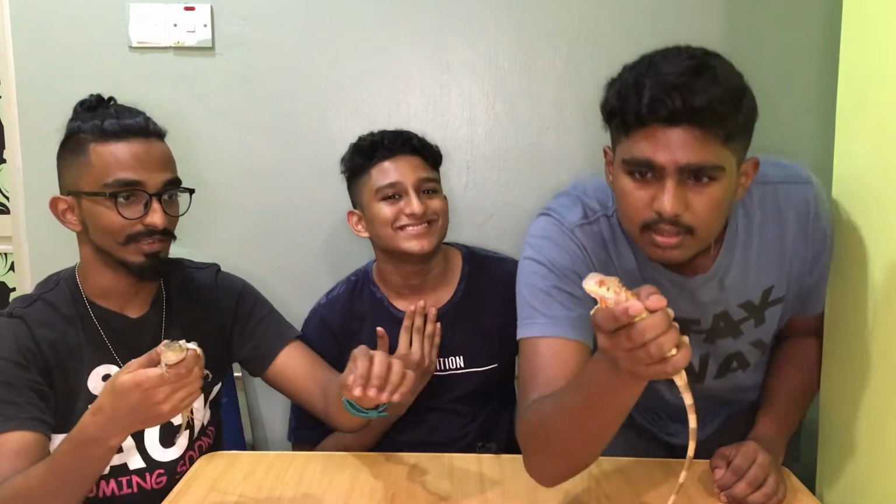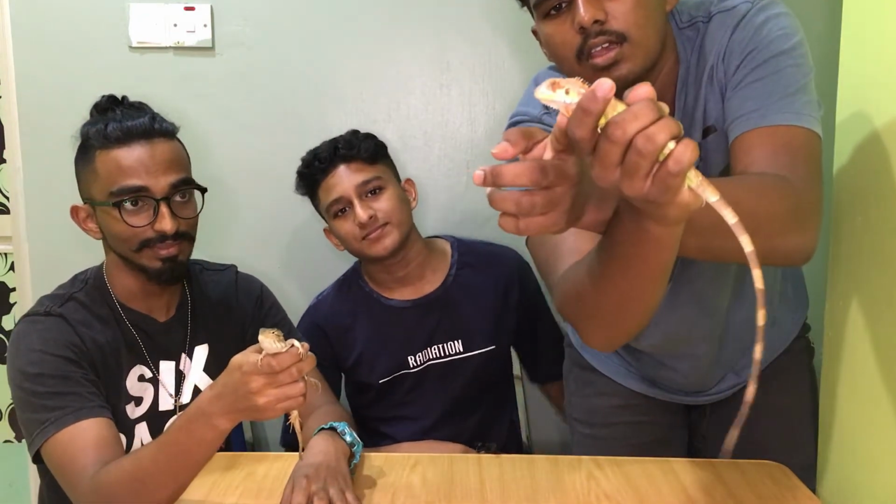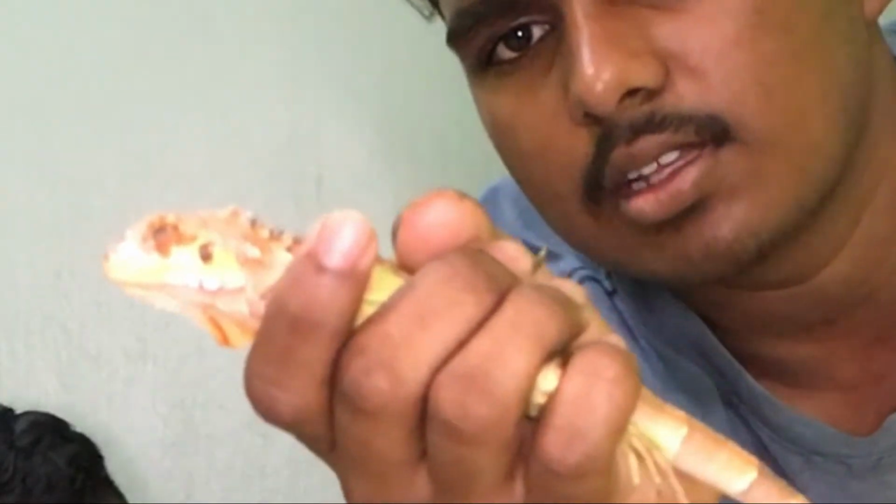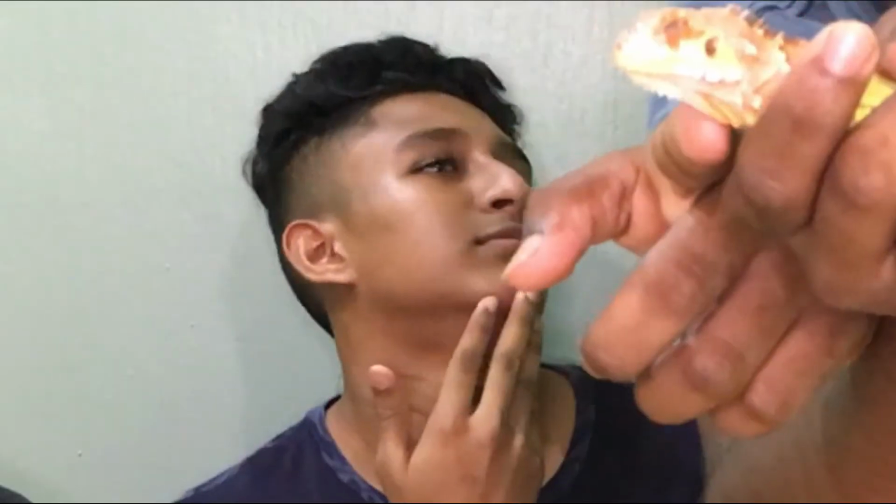Let me show the dewlap. Yeah, open your dewlap, boy. Let me just stretch it out for him. I can't really stretch it out, but you can see they have a dewlap right here. This is their dewlap. While this one doesn't have any dewlap at all.